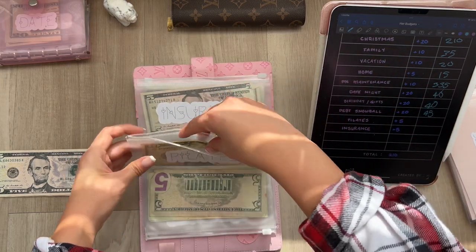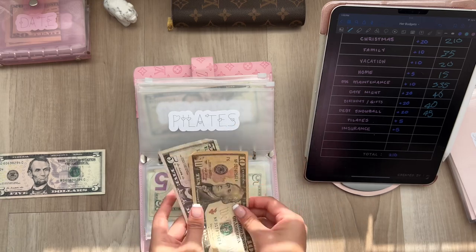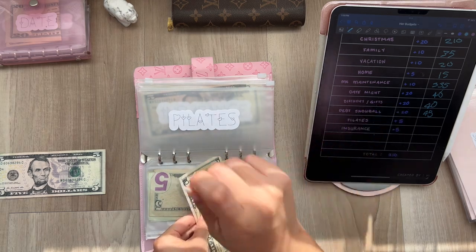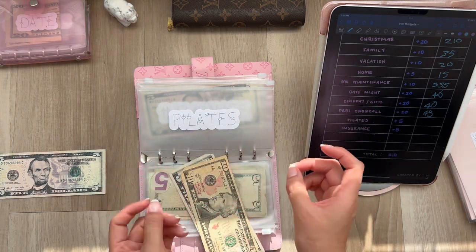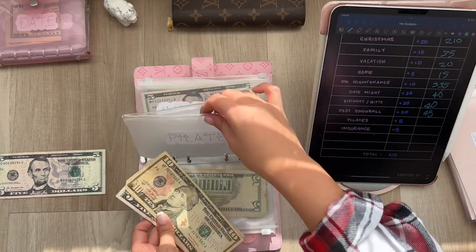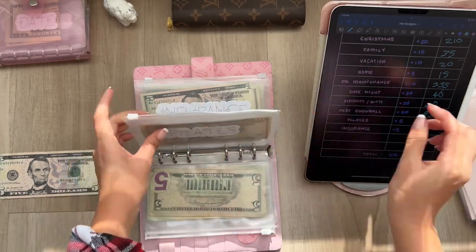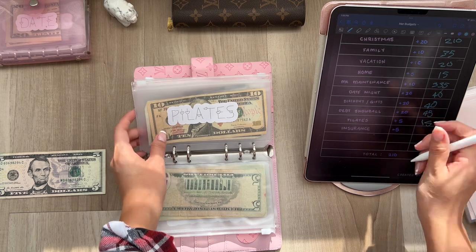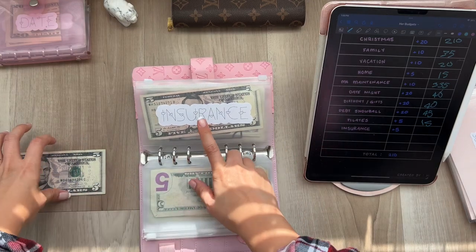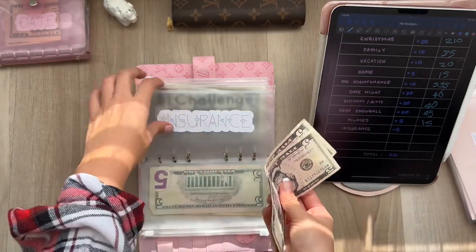Next is Pilates, and Pilates is getting $5. And this Pilates is not in a super rush to fill it out. You know how some budgeters color in little category stuff? I don't even know how to explain it, but I want to get something where I can put it in here and just color it in as well, to save up so it's a little bit more fun, because each category I just have a little cash that I put in, but I want to have like a little tracker, I guess you can call it. Last is insurance, and insurance is getting $5. So insurance, we have $10 now.